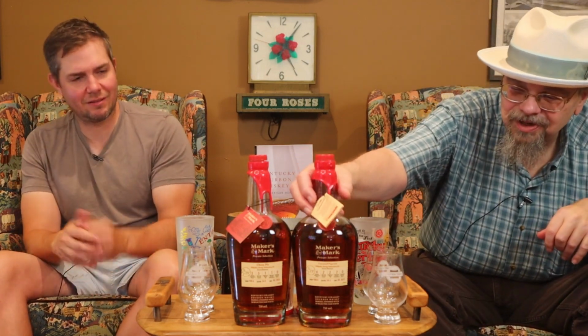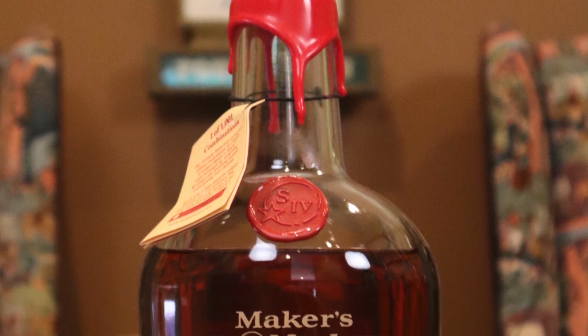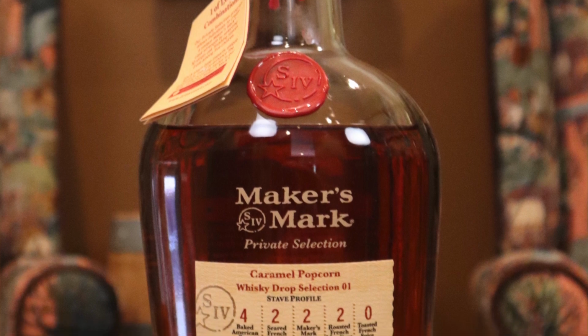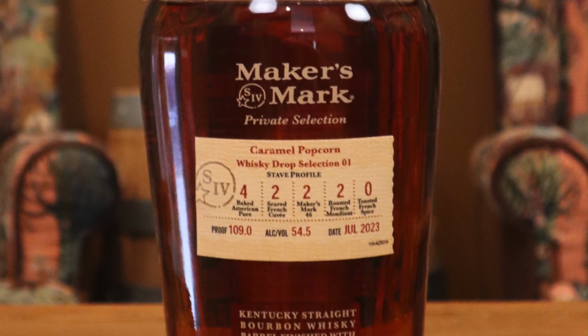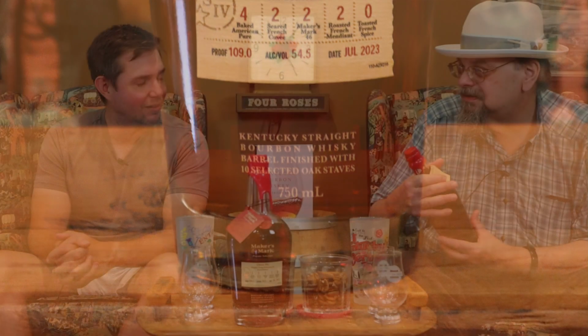And they've got flavor profiles that they list. Like the first one here is called Caramel Popcorn. And who doesn't love caramel popcorn? It's got 4 baked American Pure, 2 seared French Cuvée, 2 Maker's 46, and 2 roasted French Mendiant barrels. Is that the new one? Yeah, the Mendiant is the one that replaced their mocha chocolate. I haven't heard that one before, so I thought that might be a new one. I heard they put a new one in. I think we've tasted at least once one that had the French Mendiant, but it is fairly recent. So caramel popcorn is what we're looking for here.